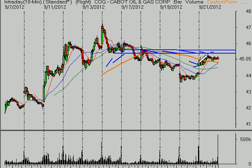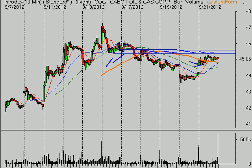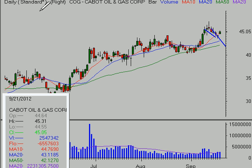This looks like a key level to keep an eye on next week. I like that it recovered nicely today and held above its volume weighted average price for the entire session. So Cabot is one that's setting up for maybe not Monday but early next week.